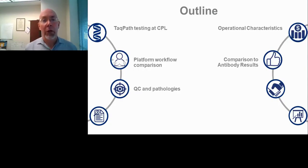So the outline of my talk will be to tell you a little bit about how we've implemented the TaqPath testing here at Clinical Pathology Laboratories. I want to paint a picture of what the workflow looks like because the TaqPath assay looks fairly different from what a high-volume reference lab or hospital lab would normally see.